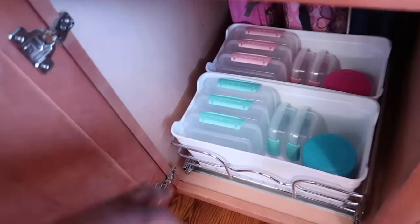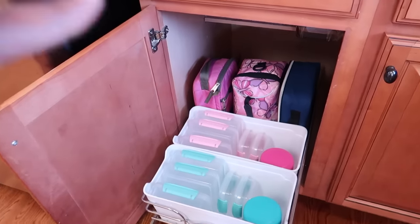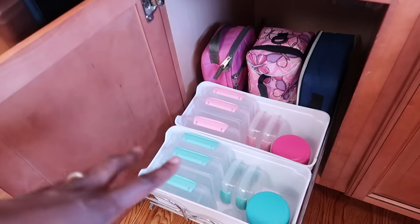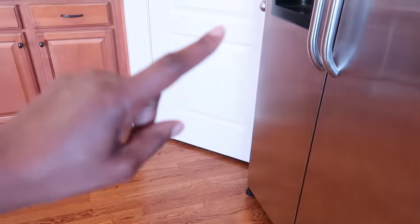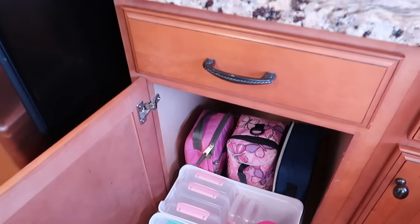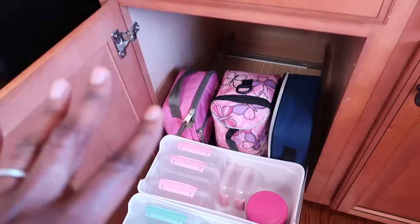All right, in this drawer, this has definitely changed. This is where my daughters come in from school and they put their lunch totes, and this is where all of their lunch containers go. So this has been such a lifesaver. I think before I had the girls storing their lunch totes in the pantry, but this is where they know to stop. As soon as they come home from school, they pull their book bags off, they put them on the mud bench, and they go ahead and put their lunch totes here. And yeah, this is perfect.